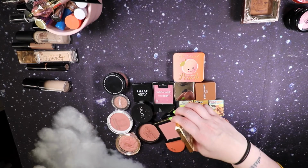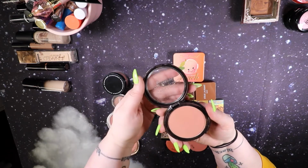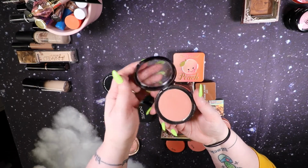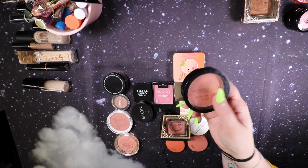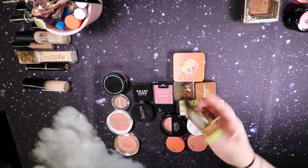It is very close to that Revolution one. I'm actually going to declutter this Revolution matte blush, even though it's super great and it hasn't ever done me wrong. It's just super old, so I need to actually get rid of it. Plus, how many more circle compacts do I need? We're going to keep the Pretty Vulgar one.